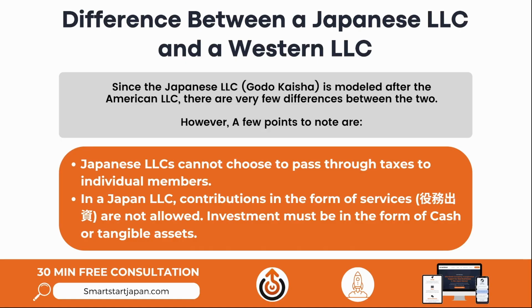First will be taxation. Unlike an American LLC, a Japanese GK does not have the option for pass-through taxation. In the US, LLCs can choose to have their profits taxed directly to their members, avoiding double taxation. However, in Japan, all GK profits are taxed at the corporate level before being distributed to members, which can impact your overall tax strategy.